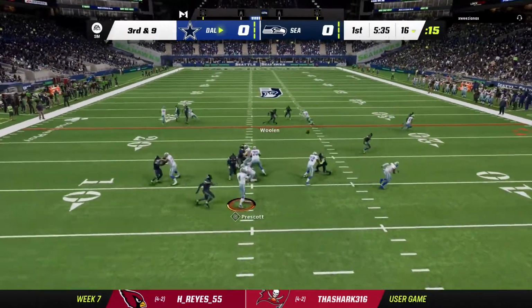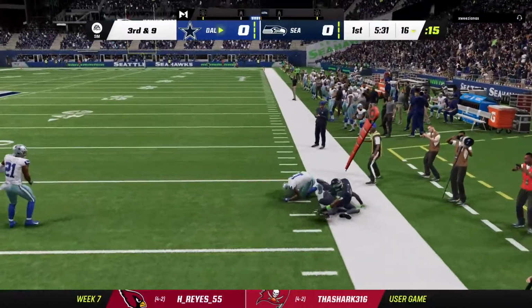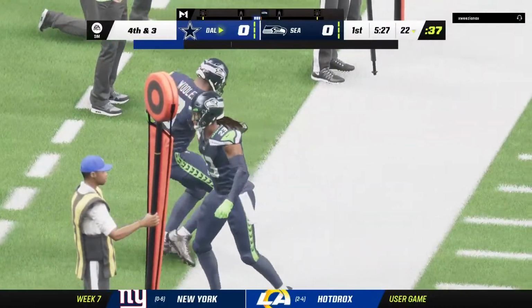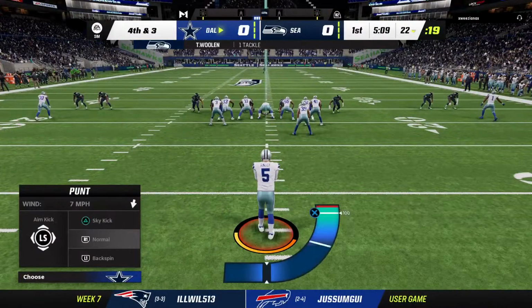On 3rd down, it's Prescott. Got an open man. It's Michael Gallup. And he will not get what he needed as he stops short of the 1st down at around the 22. Calling a gain of 6 on the play. And that'll bring up 4th down.